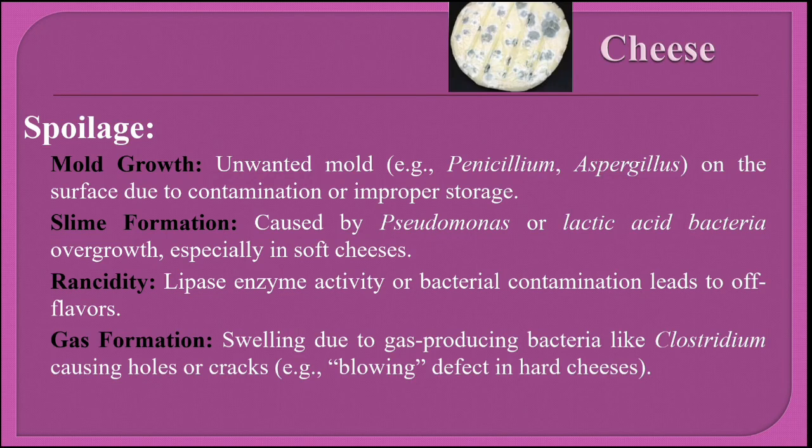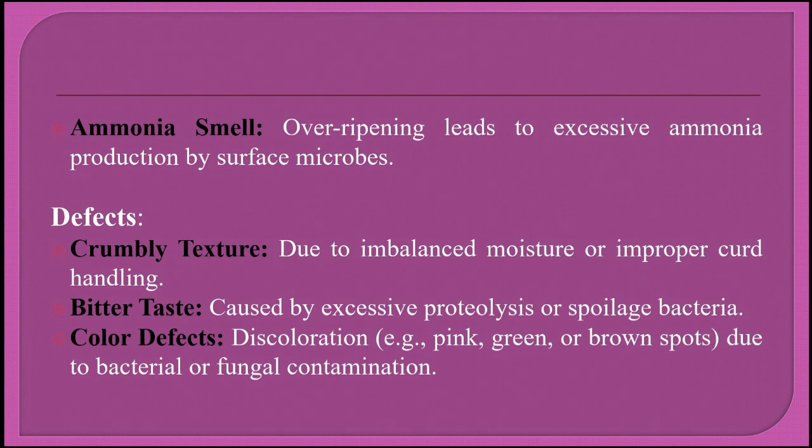Gas formation: swelling due to gas producing bacteria like Clostridium, causing holes or cracks. Example, the blowing defect in hard cheeses. Ammonia smell: over ripening leads to excessive ammonia production by surface microbes.